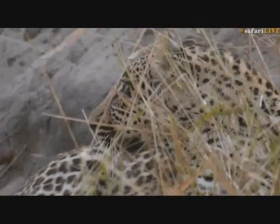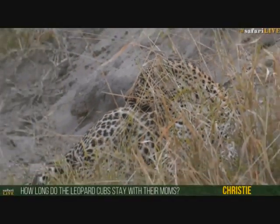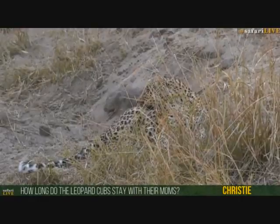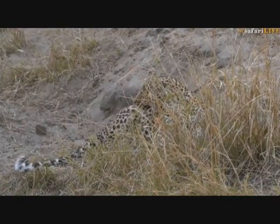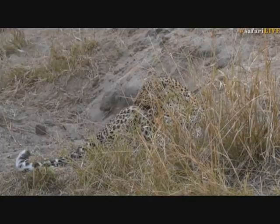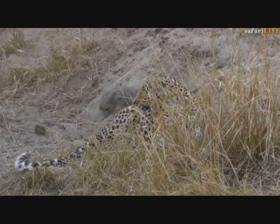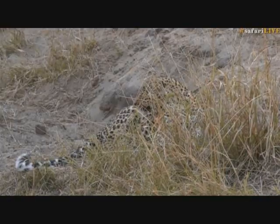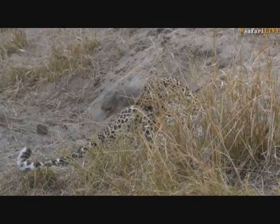Christy, you want to know how long leopard cubs stay with their moms? Well, Christy, it depends on mom. Mom can be a little bit on the grumpy side and short-tempered with her children, and she might chase them away a little bit early. So sometimes they get kicked away as early as 10 months, which is very rare, but most of the time it will be anywhere between sort of 14 months and 2 years. That's the average for leopard cubs.